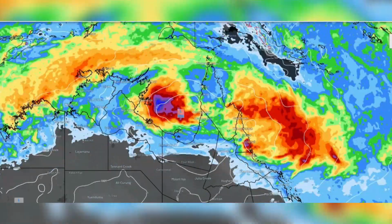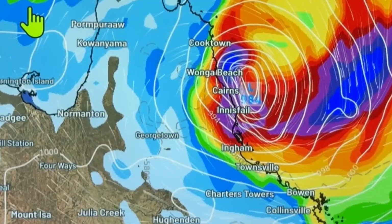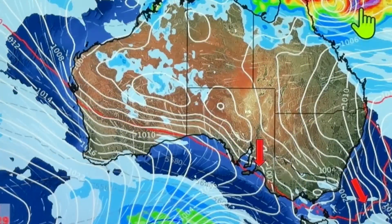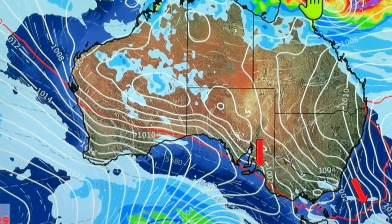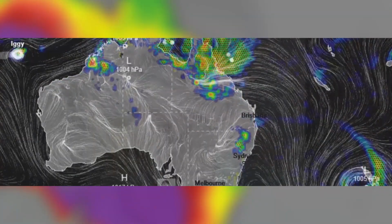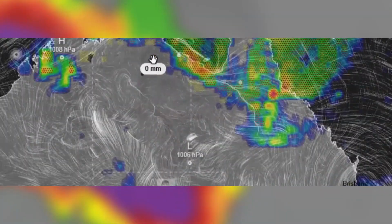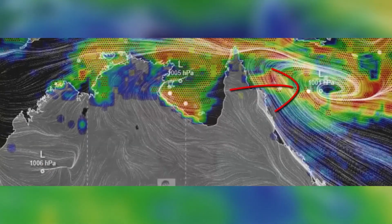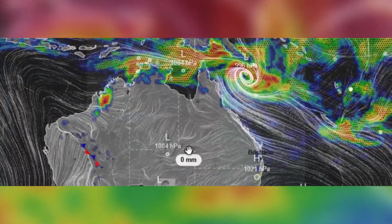The Bureau will issue special tropical cyclone outlooks. Marine warnings will be upgraded. Local emergency services will communicate specific actions for your area. Listen to them. Not social media speculation, not rumours. Official sources. I know cyclone season creates anxiety, particularly for those who have been through severe events before.